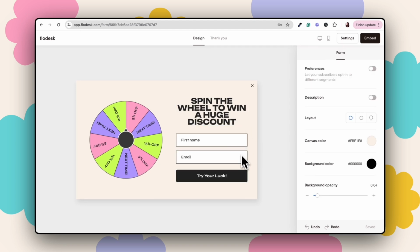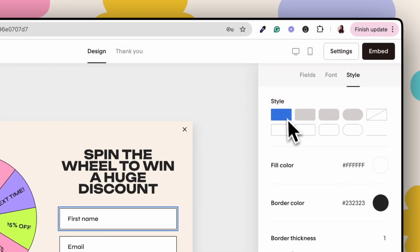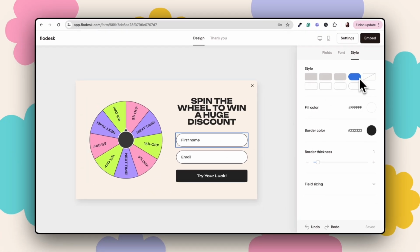Now I'm also going to change a few extra details. So I'm going to change the style of these input fields and also the button. I'm going to select that and I'm going to go to style. So you can change the style of the input field. So I like to have it rounded like so. Also, you can change it so that it's white. Yep, let's go like that. So we've got white fill color and then the black border. That's great. And let's go ahead and change the style of this one to rounded as well. I prefer the rounded look.